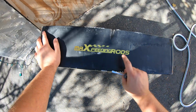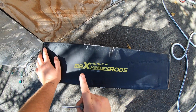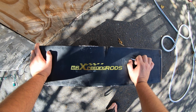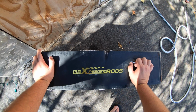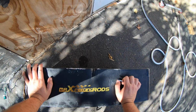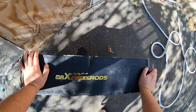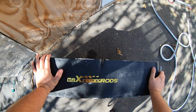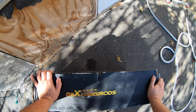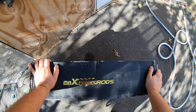Now, as you can see, these are Maxpeeding coilovers. They reached out to me many times on Instagram asking if I would like to run their products. Now, the E46 at the time, I had the K-Sport coilovers, so I told them no. But since I picked up a project, the E36, I thought, you know what? Let me go back to them, let me talk to them, get their coilovers.